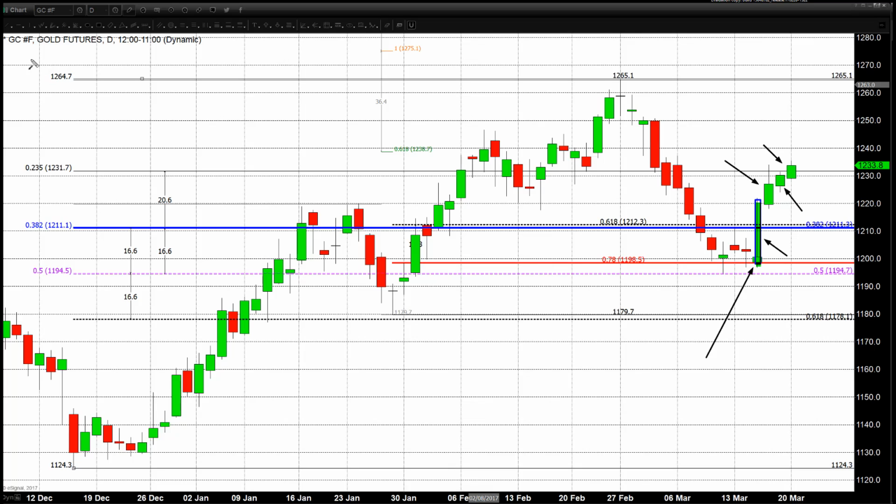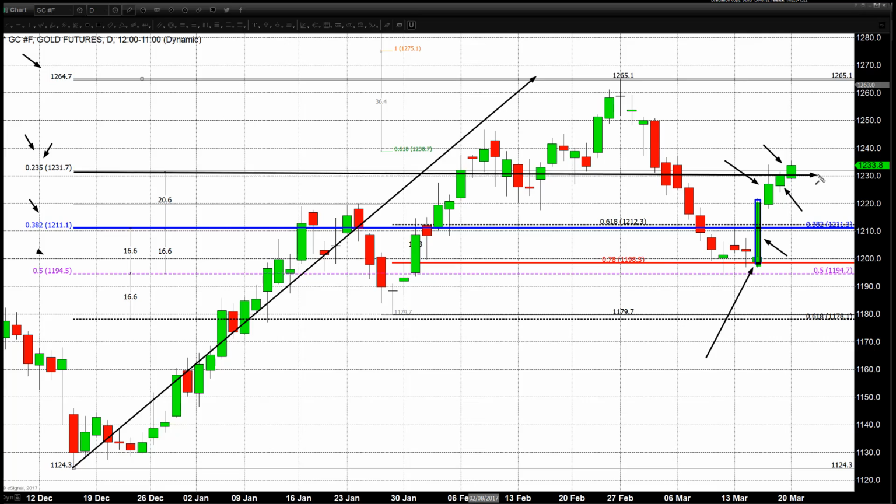Now, if you notice on the left-hand side, I've got our basic fib retracement, and this is the long retracement from 1120 all the way up to 1265. The key is that the 23% retracement level from this retracement comes in roughly at about 1231. So once the market had dynamically broken above that price point, my sense was that we might not get the kind of correction or softening that I'd hoped for to enter at a better price. And I certainly didn't want to be priced out of this trade, because my initial target on this trade has got to be about 1265.